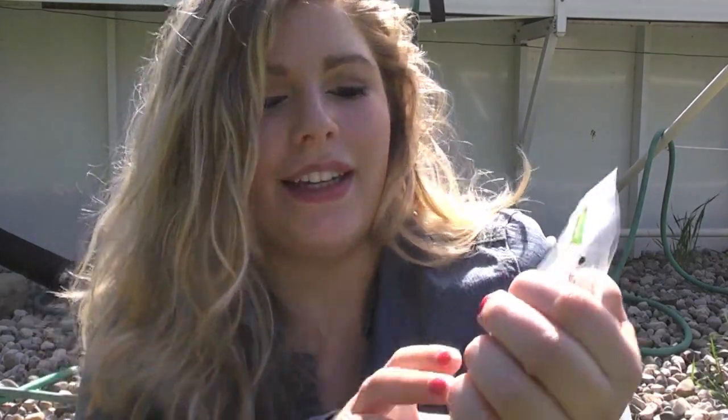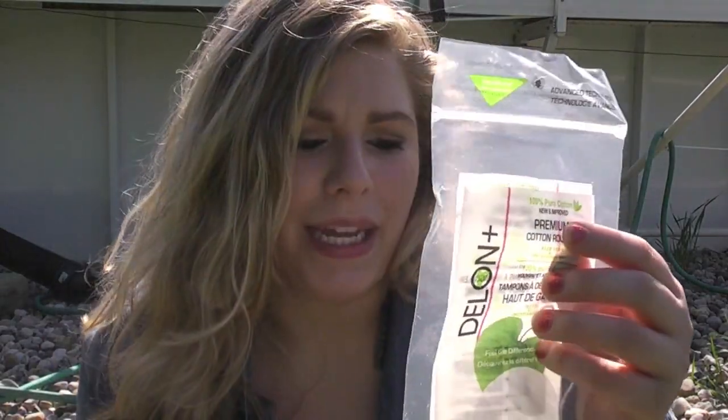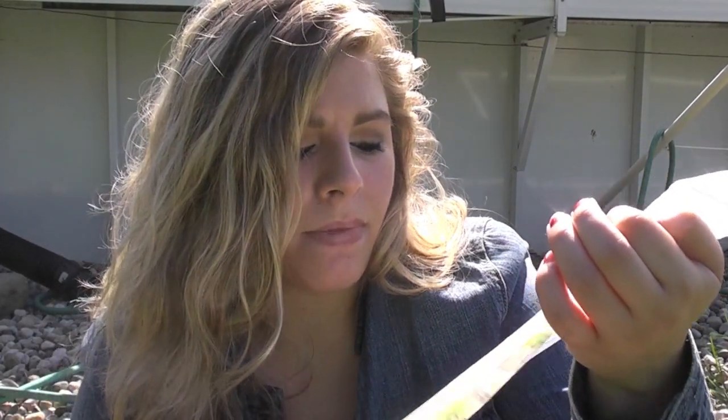Another easy one for me are these cotton rounds from Costco. They come in a huge pack, and I'm pretty sure they're exfoliating because they have a textured side, and I use these with my toner. It says here that they have aloe vera and provitamin B5 in them. I don't know, but I like them and they're the cheapest I can find at Costco, so I'll definitely repurchase these.